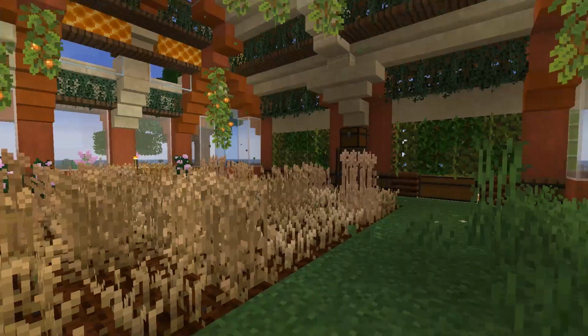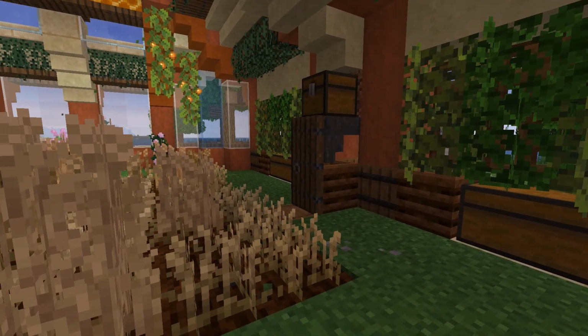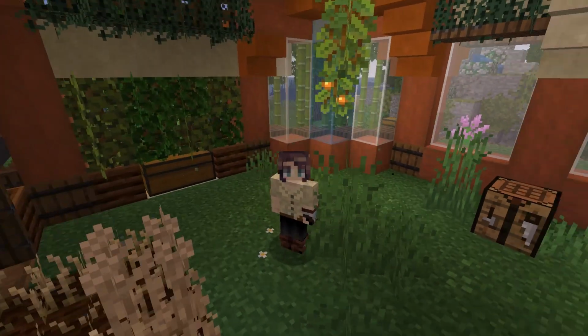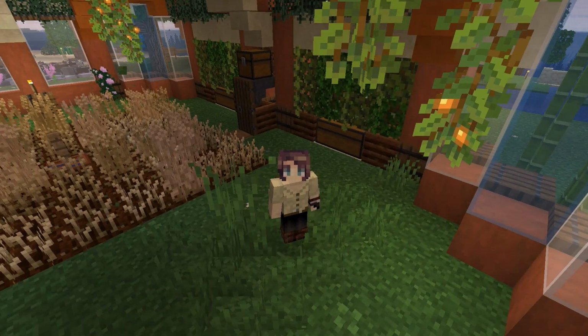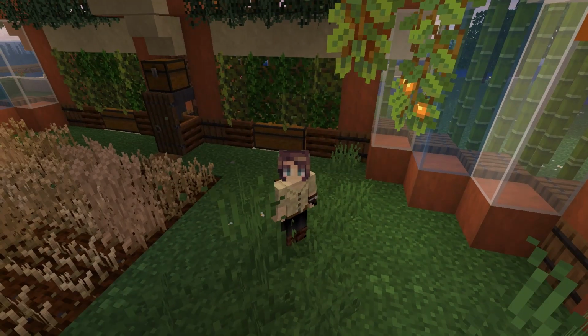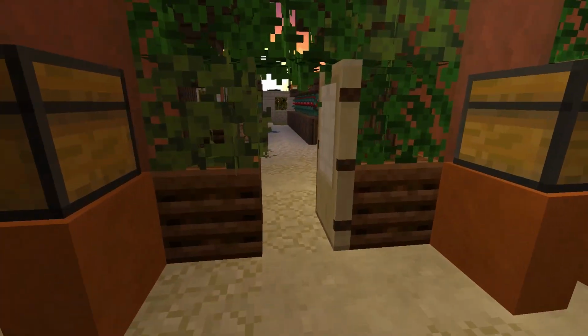It's nice and big and spacious. And although right now it's got this wheat field in it, it's going to be home to my bees. It's going to be a greenhouse slash apiary. And it's going to be an automatic honeycomb and an automatic honey farm. It's going to be so cool. It's going to be filled with flowers and bushes.